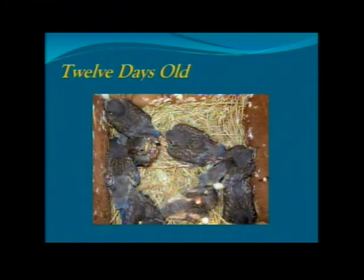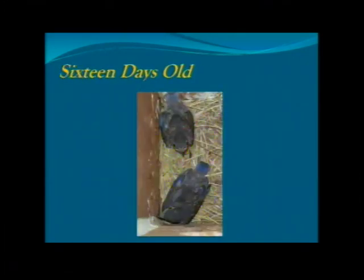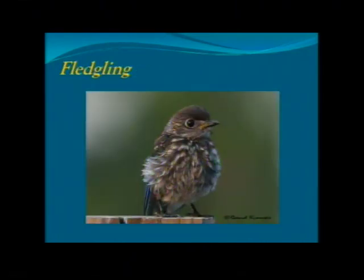So here they are, 12 days, really starting to look like a bluebird, 14, 16. This is what a young fledgling looks like. It's got all that camouflage on its front, and that's to help its parents hide it in the trees until, after a few weeks, they can fly well and hunt on their own.